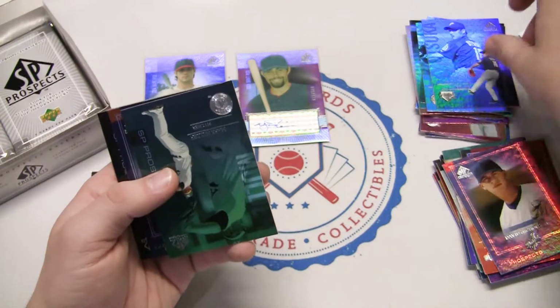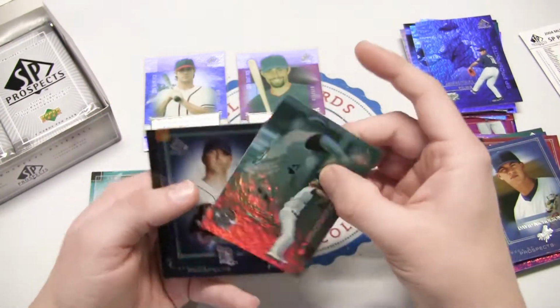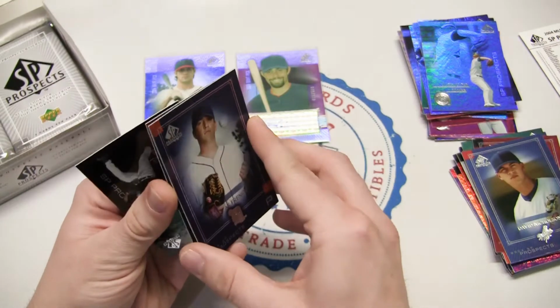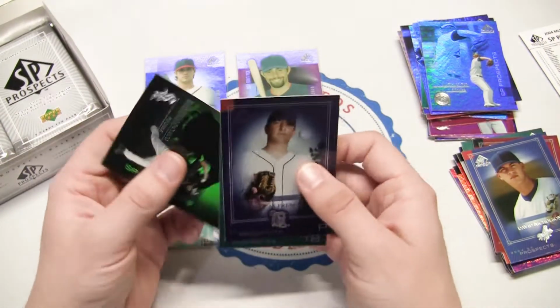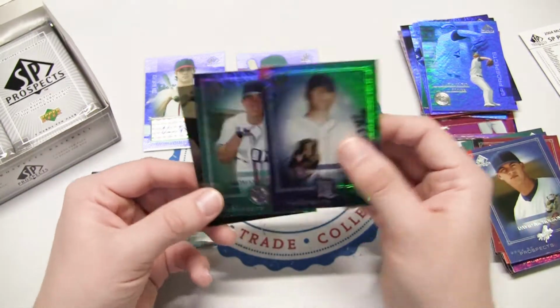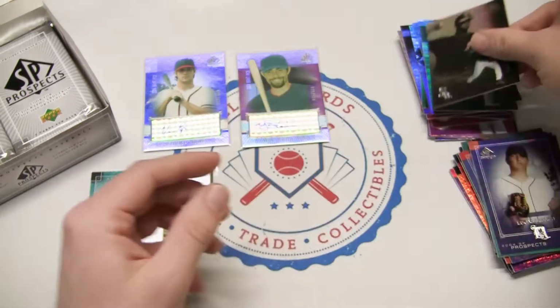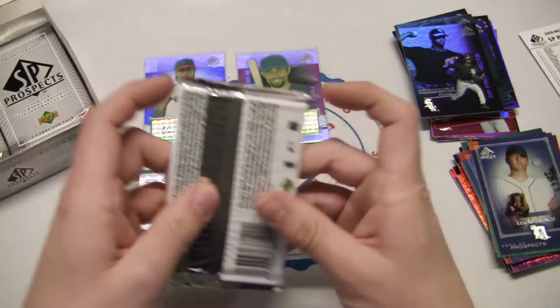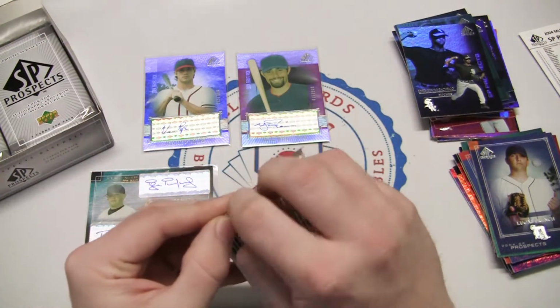And I don't know what kind of piles I'm doing here. Here we go. Mark Mulder, one for the A's back in the day. Lucas French, Thomas Hubbard, and Nemesio Pacheco. All right, with the White Sox there. So we would hope to get the triple autographs.